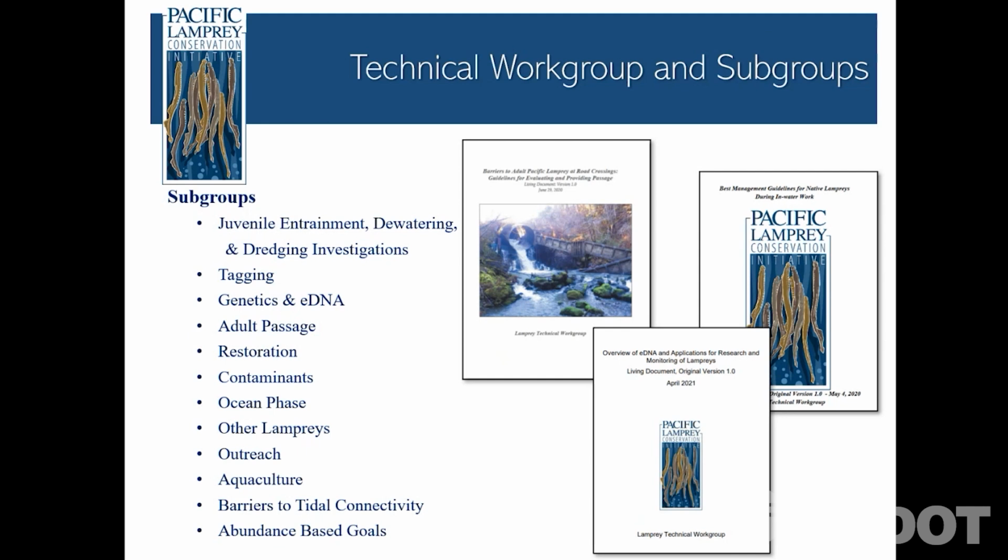There's a Juvenile Treatment, Dredging, and Dewatering Investigations group, or the JEDI group. They're the ones looking into a lot of the dewatering impacts, obviously in the name, and how lamprey are emerging and being burrowed. There's an adult passage group, and we're hoping to get a trap and haul paper out in the near future for making recommendations on that. So it's a really cool nexus for keeping up to date on the science of lamprey and also producing recommendations for managers. If you're interested in participating in this group, it's open to anyone, and it is just a great group of people trying to stay up to date on lamprey science.